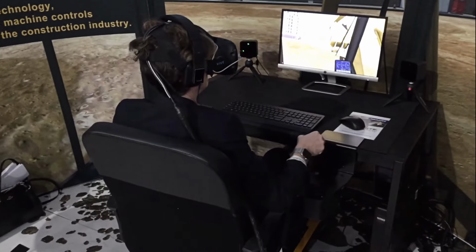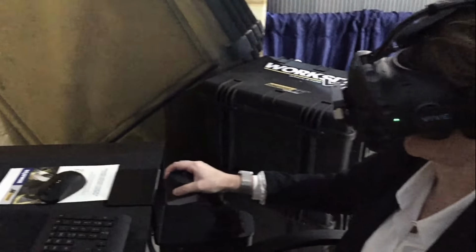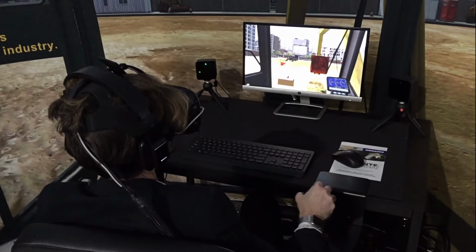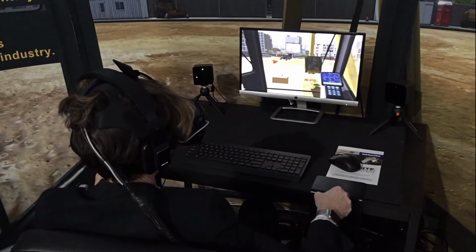My first reaction is that I would fail at being a gamer or any career that requires the use of a joystick. And I have to tell you, operating a piece of equipment to move any dirt, I knew I was going to fail, and I did. But there's no doubt if I had practice or if I learned proper operating techniques, I would succeed.